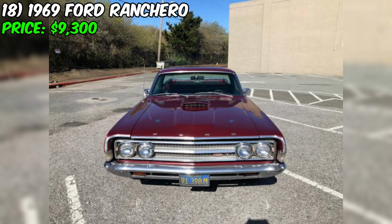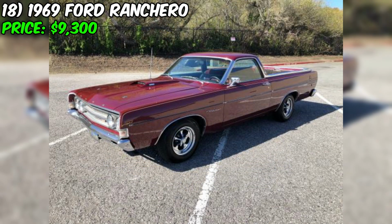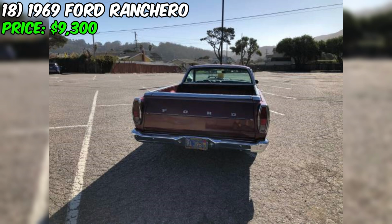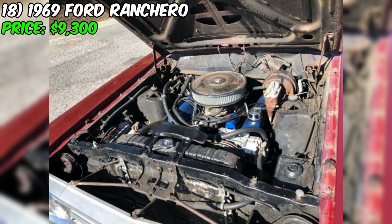Overall, this 1969 Ford Ranchero seems like a solid choice for someone who's looking for a classic American utility vehicle with a bit of muscle car flair. It's got a powerful engine, some nice creature comforts, and a custom paint job that's sure to turn heads. Of course, the previous rust repair and loose shifter lever are things to keep in mind, but they're not necessarily deal breakers if you're handy with a wrench or willing to put in a little work.